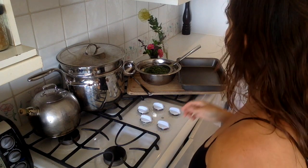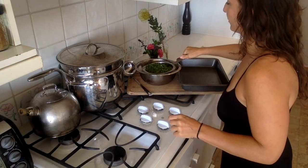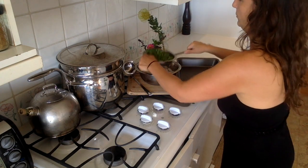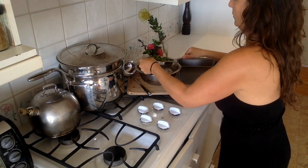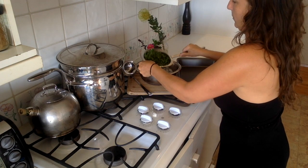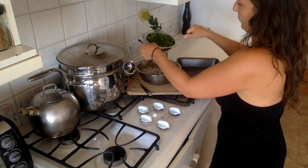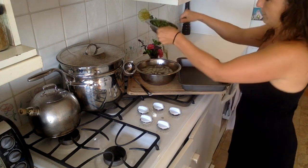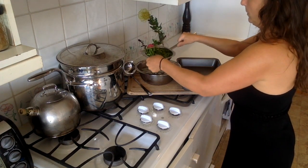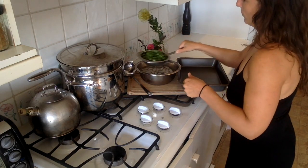I'm going to shake off as much water as possible. And this is very important because any excess water can cause ice crystals in the freezer. So I'm shaking as much as I can off. And because I have a colander and not a basket, I need to shake off excess moisture each time I pour a little bit out. And this is where a basket would come in very handy, but I'm doing the best with what I have.